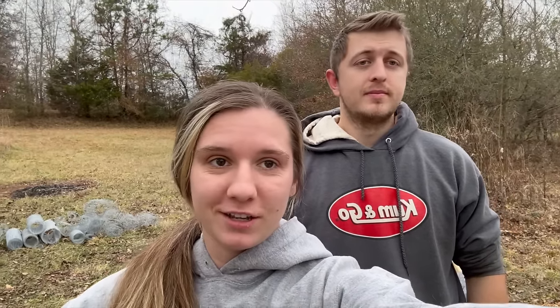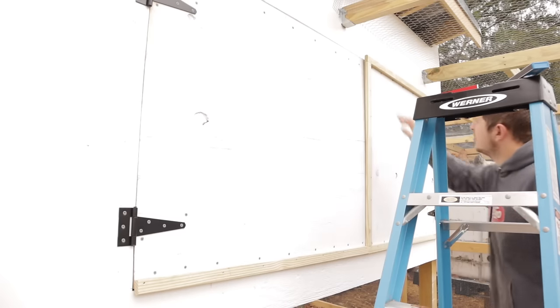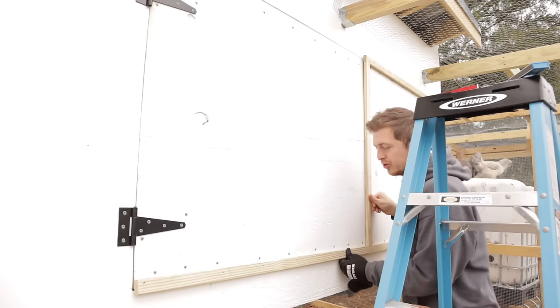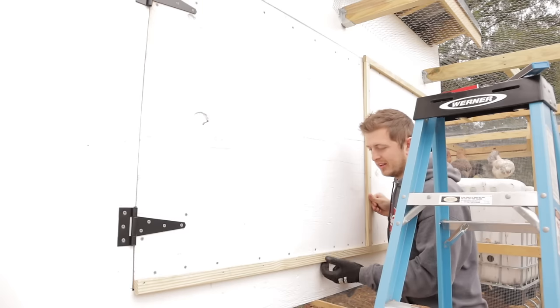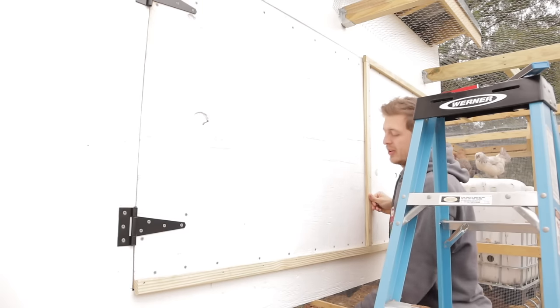Alright, so I've been inside most of the day cleaning the house and just working on kitchen stuff, and Taylor's been out here working on trimming the coop. And have you been doing anything else today? No. Just coop trim. I'm putting these trim pieces on the doors. And these are just so we get an actual closure. There's nothing behind these doors, so there's a little gap, and these close that up.